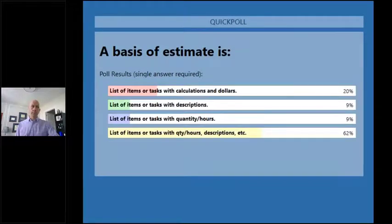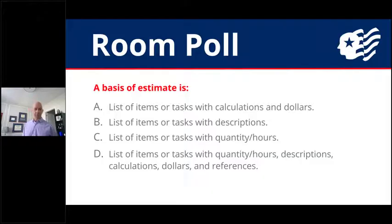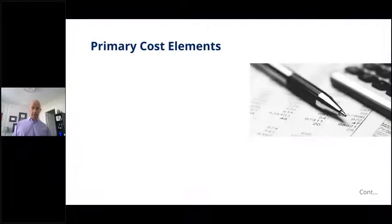Well, it looks like just over 60% of the audience did respond that 4th choice. Yes, and that is the correct answer. So the others sound correct, and I guess this is like one of those SAT questions. Which one is the best answer? I sometimes like to trick people up when I write some of these questions. Yes, a basis of estimate is a list of items or tasks, and it would have calculations, dollars, descriptions, and quantities in hours, and that last item that was part of D there, references, right? We said you need to explain how all of this information relates together and where you pulled the information from. That's going to be the other part of your references.